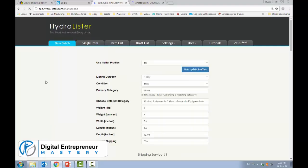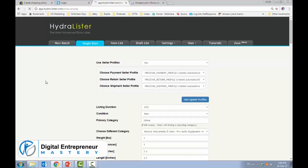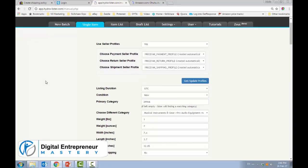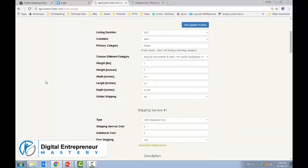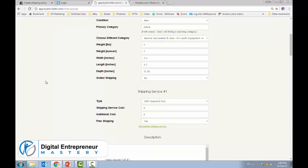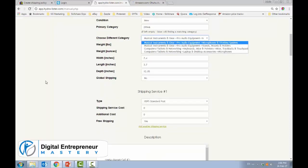Okay, so on this page, all the profile will be loaded once you have set it up and synced to your eBay account. And with the duration, make sure that it's always GTC, good till cancel. And then the categories, just do a quick check. Sometimes it can be wrong because the system might not be so intelligent to pick up the correct categories. So you have to decide for yourself.